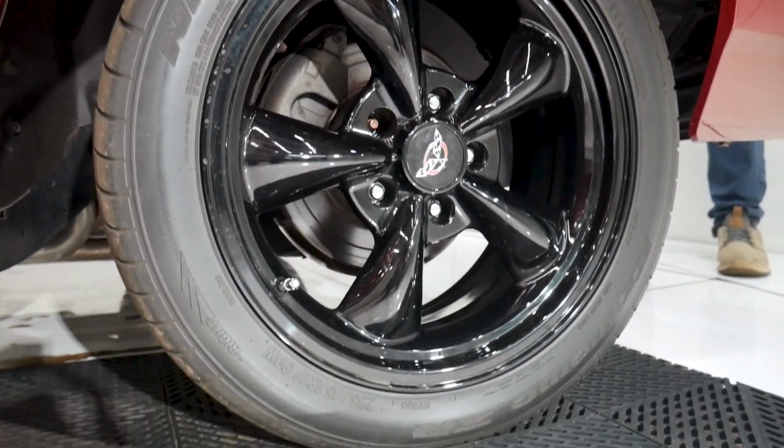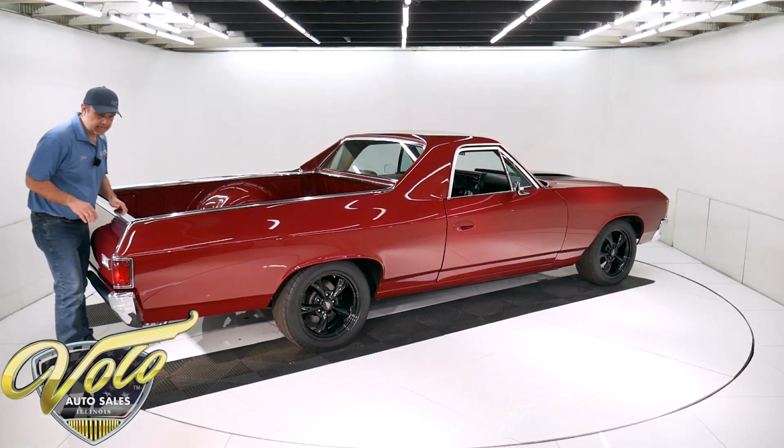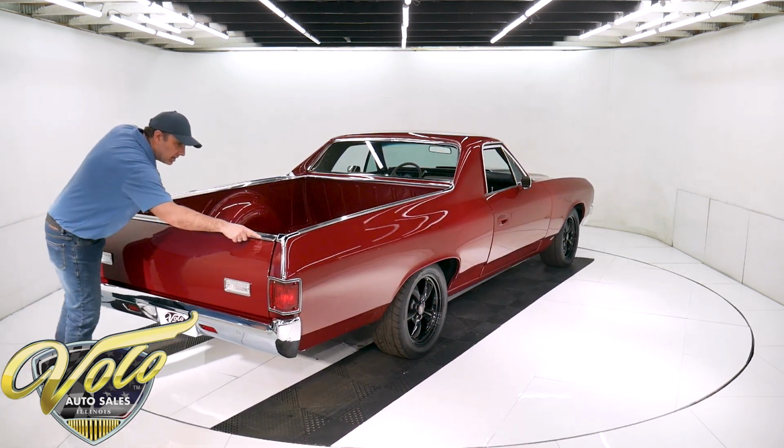Tailgate works really nice. Oh, all this trim all around here. It's all stainless, straight, shiny. These corner pieces. Actually, this one looks like new. This one has just a couple of pits on it. Here's a little dimple right here, too.